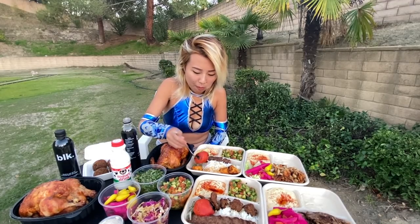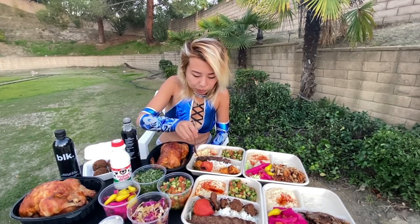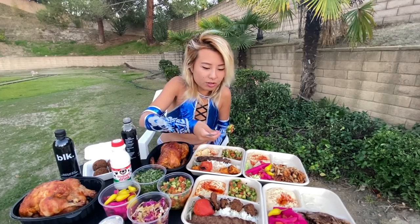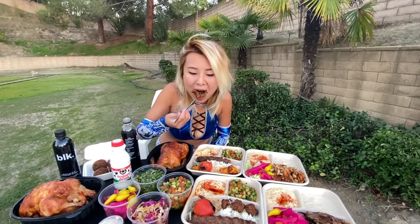Their steak, they use real ribeye meat. Mmm. I haven't eaten all day today, so I'm just worried about stuffing my face right now.